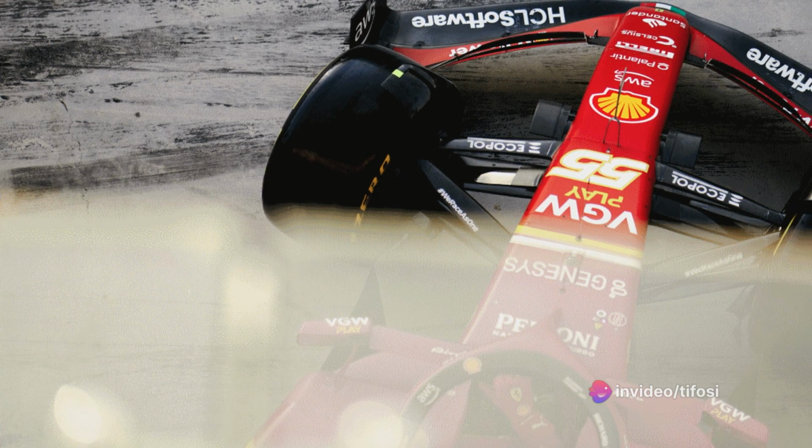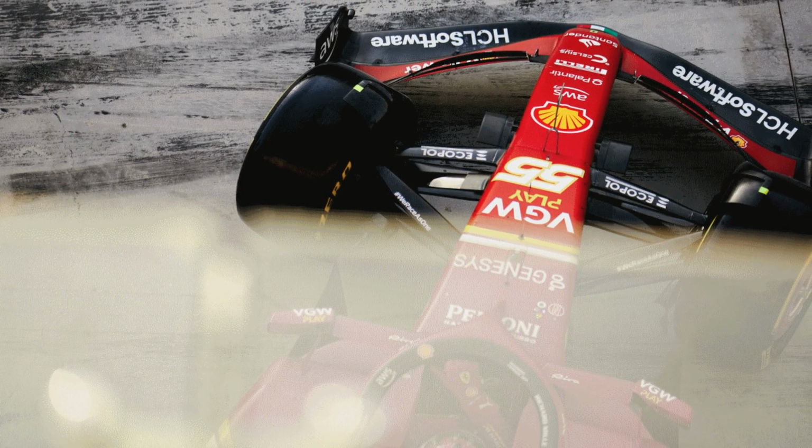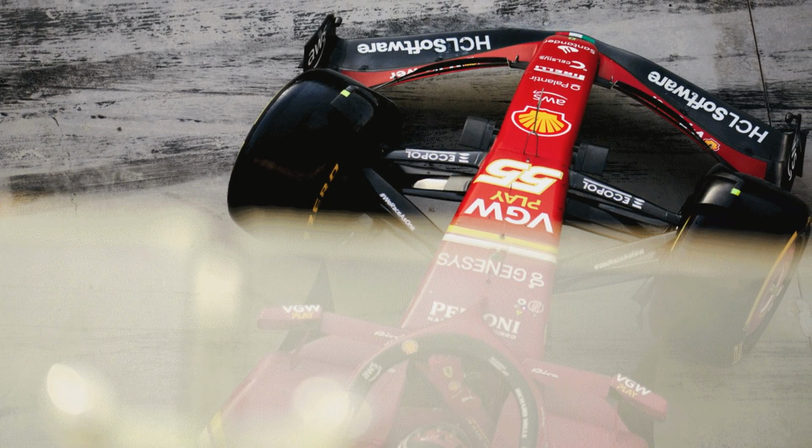All we can do is wait for the 7th round of the 2024 Formula One campaign, the Emilia-Romagna Grand Prix at the Imola circuit, bearing in mind that Ferrari is working hard to be able to bring these changes for the race weekend in front of the Tifosi. We'll see if the Maranello technicians succeed.